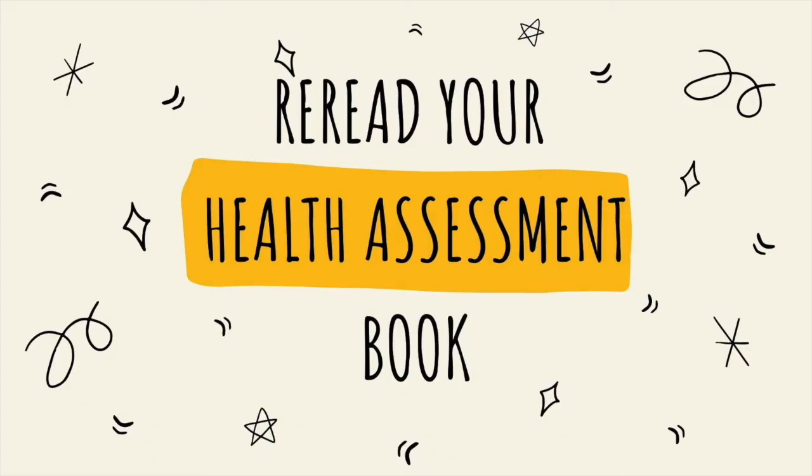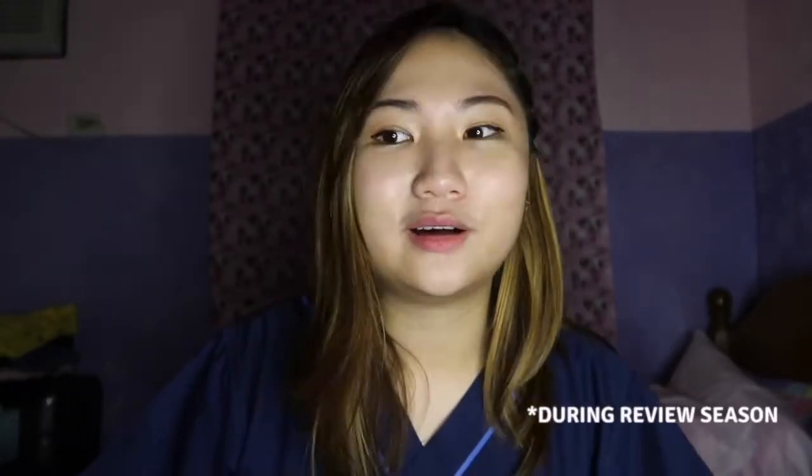The next one is just a tip that I really think worked for me, and that is reading the health assessment book. That's the only book I've read, I swear. I've never opened other books other than that. In the health assessment book, they discuss every system, what is normal and what is not. I read the health assessment book before I studied anything at all.